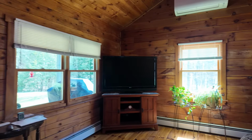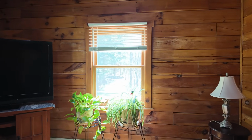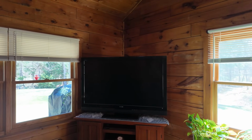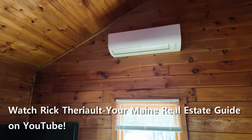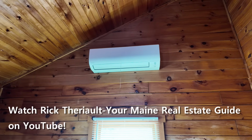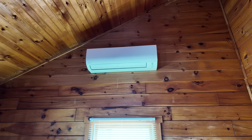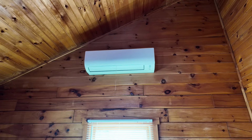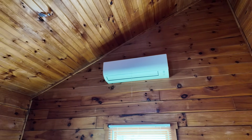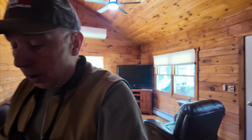This is a great place to gather right here at the end of the day. Kick back and watch something on the big screen here. This is where your mini split comes in. These folks haven't utilized this for heating at all, although you could. They've used the wood stove and the hot water baseboard as their heat source. They did utilize that for some cooling during the warmer months of the year last year, and that's probably the biggest benefit for a mini split in our environment is for the cooling aspect for the mini split heat pumps. Our heating seasons are very long in Maine, but our cooling season is relatively short.